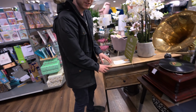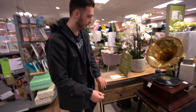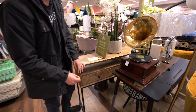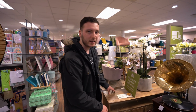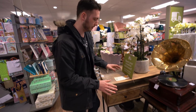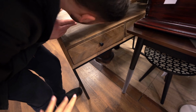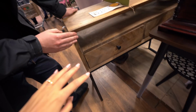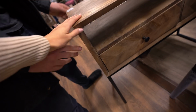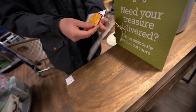We were looking for a chest to go in our hallway, somewhere to store letters and things like that. This is perfect. We've looked at Next, haven't we? Yeah, they're all really expensive. Any sideboards are like £499, £399, a lot of money, but this would probably do the job. I love the industrial effect of the legs, and the wood is really nice too. It's not perfect, but I quite like that. I think it's handmade, isn't it?